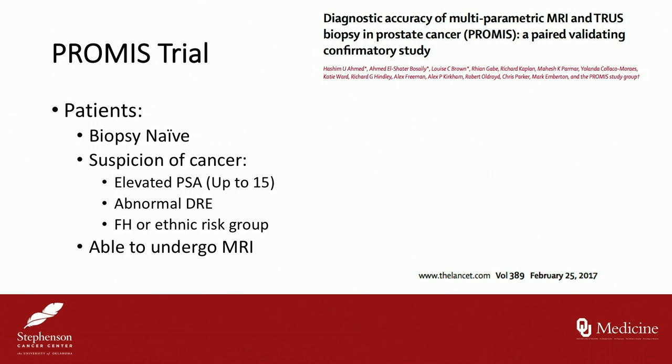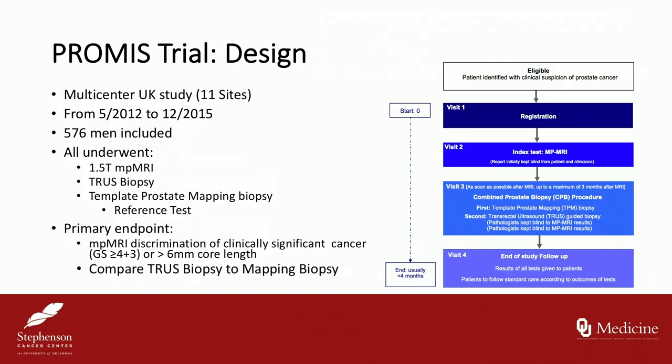This was the PROMIS trial. It was a multi-center study from Europe, and they took patients who were biopsy naive and had a suspicion of cancer, like patients that come to our office, with either an elevated PSA by and large, or an abnormal DRE or a family history, and all of them were able to undergo the MRI. So over 500 men. Interestingly, they had a 1.5 Tesla magnet. All of them underwent that, all of them underwent a TRUS biopsy, and all of them underwent a templated mapping biopsy.